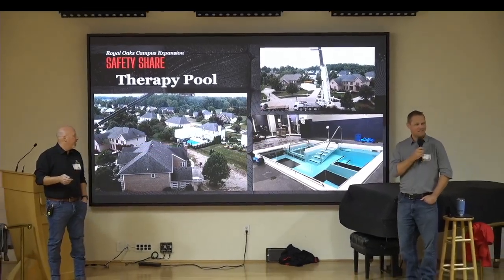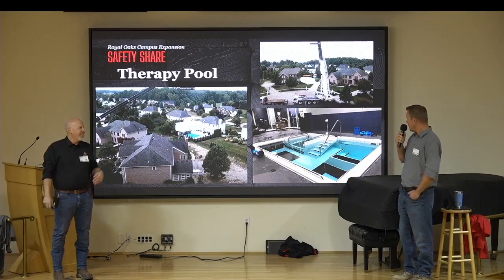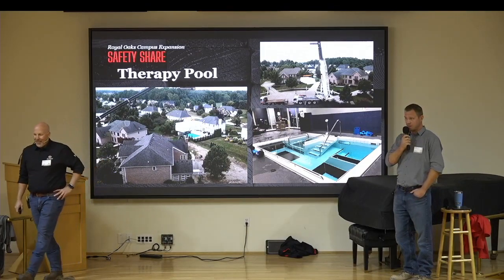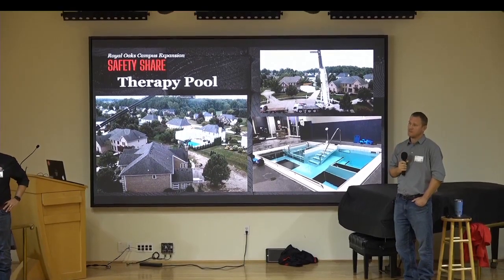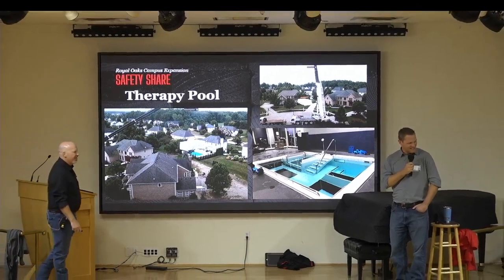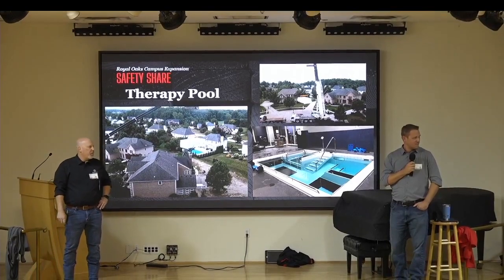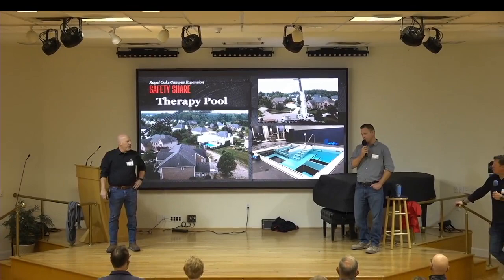Any other questions? So this pool actually has a heater on it, so it's going to be kept at a comfortable temperature. I don't know exactly what that is, but I would imagine, given the activity, it'll be brought to a comfortable temperature. It might not be hot tub hot, but it'll definitely be warm enough to do therapy in. Yeah, the heater should be sized to make it as warm as comfortably necessary.